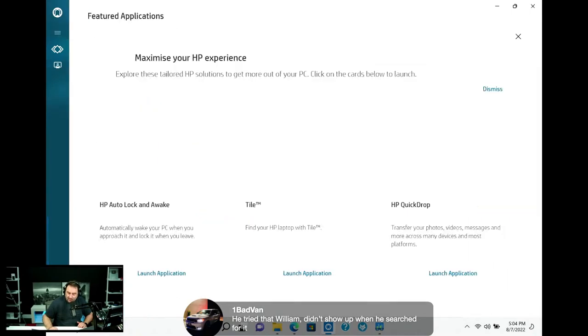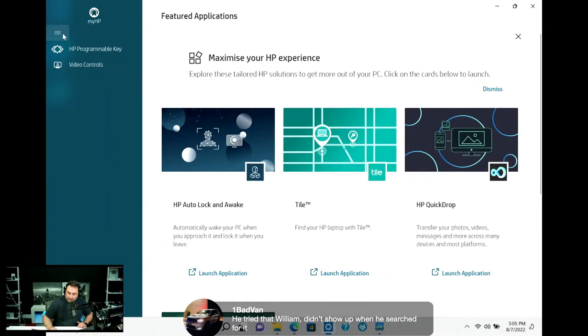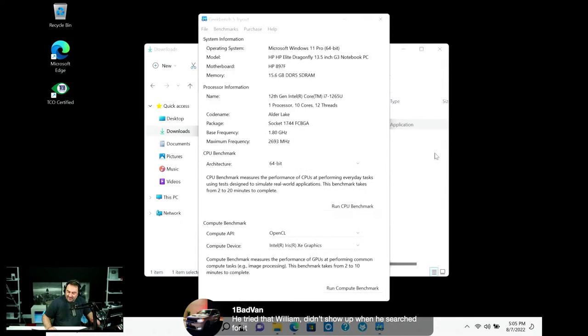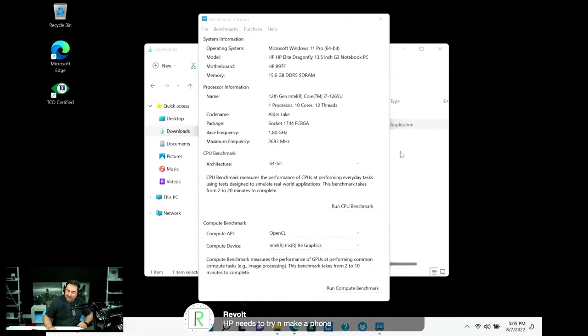That's the camera. Let me go here. Tile, quick drop, HP audio controls, anything regarding the settings. I don't see anything, so I'm not really sure. But I think judging from that score, that's about right, I would say, for a laptop like this. Yeah, it's like a glam cam, but more sophisticated. Some cool features, especially like the filters, like the Sony ZV-1. Yeah, they have that. HP needs to try and make a phone. I think they've done that in the past, but I don't know how successful it was.